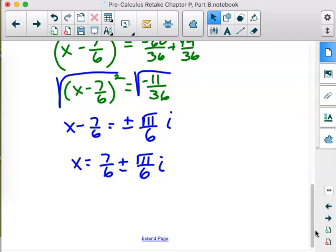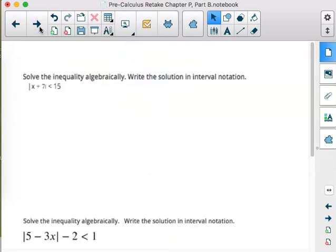Second code word, listen. L-I-S-T-E-N. Second code word, listen. Solve the inequality algebraically, write the solution in interval notation. So we've got to remember to do that when we get at the end.